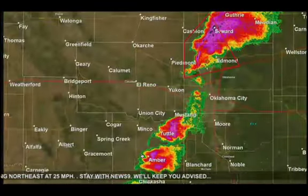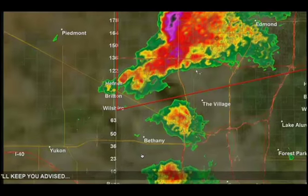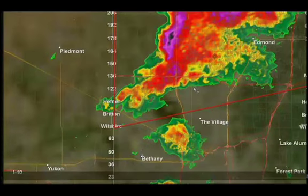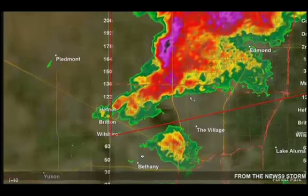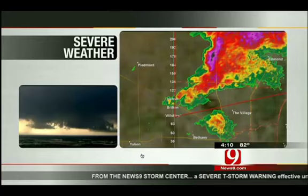So we're watching this storm in Oklahoma County right here. We're going to check once again on it. It slowed so much. It was making 45 miles an hour earlier, turned to the east, and that gives it more time to organize. Let's go back to Sky News 9, guys.